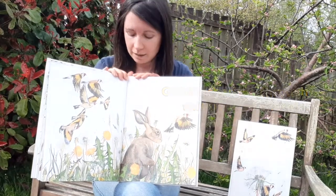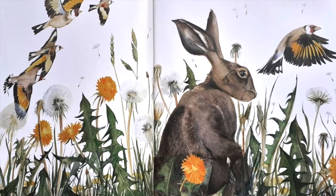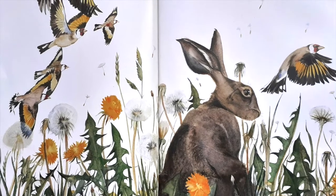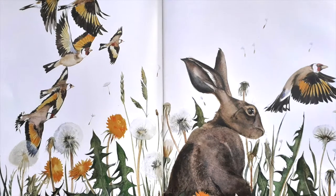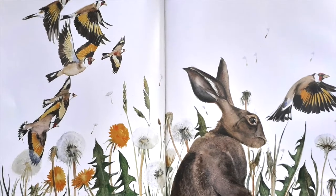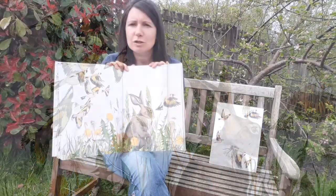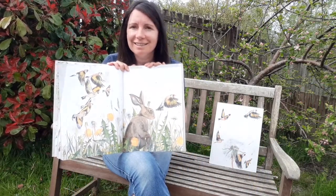And here in this painting, Jackie Morris has a beautiful hare sitting in a field of dandelions because the hare loves to chomp on the dandelion leaves and the stems. And the goldfinches are flying around with the dandelion seeds scattered on the wind around them because there's no nicer snack for a goldfinch than a dandelion seed.